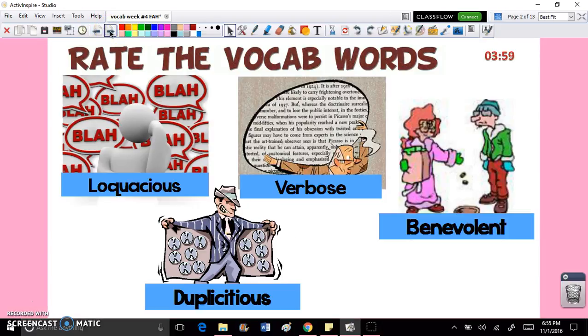Alright, so before we do anything else, please take your vocabulary sheet and take a moment just to rate your prior knowledge of our 4 new vocabulary words. The first word is loquacious. Second word is verbose. Third is benevolent. And the fourth is duplicitous.